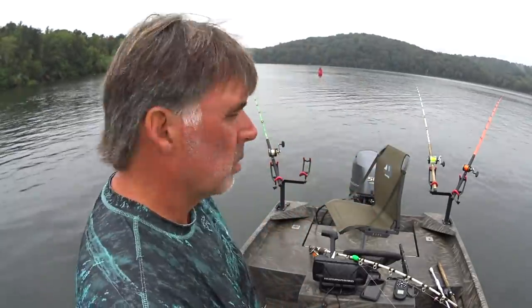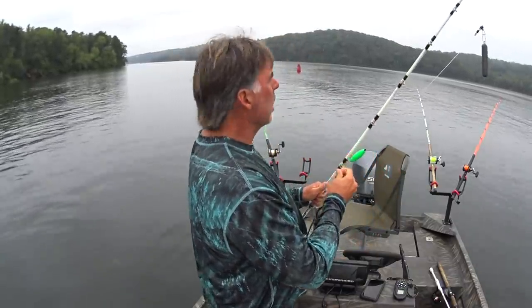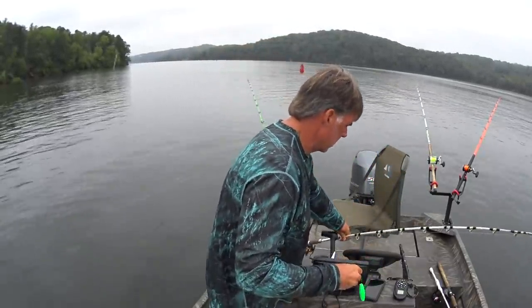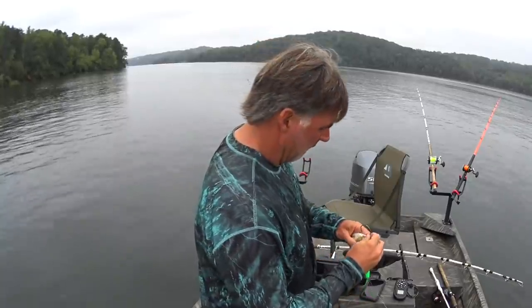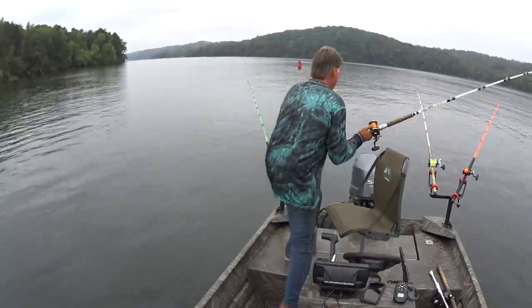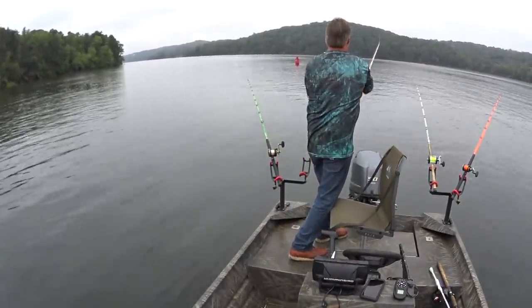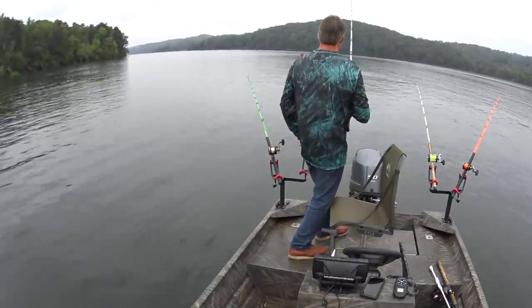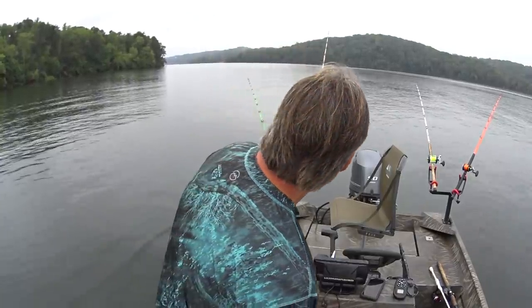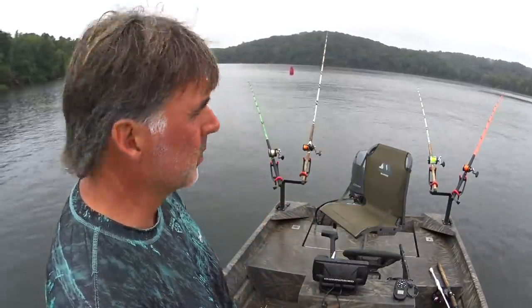So far, we ain't caught jack squat. We just increased the odds with a 4th rod. We've been out here 15 minutes, and we ain't caught jack squat.